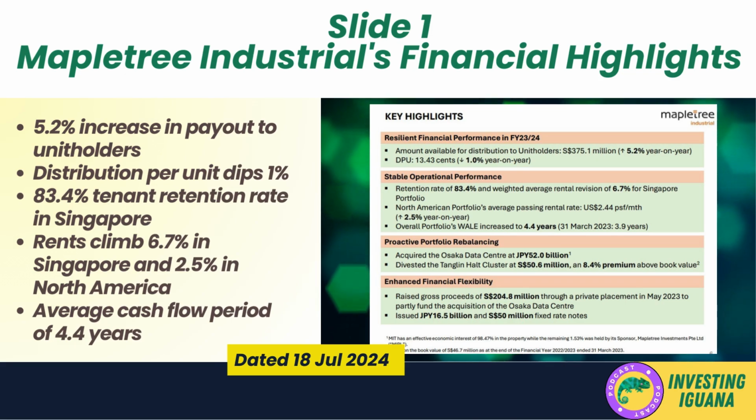Mapletree's been busy shuffling their property deck too. They snagged an Osaka Data Centre for a cool 52 billion Japanese yen. At the same time, they said goodbye to the Tanglin Halt Cluster, pocketing 50.6 million Singapore dollars and scoring an 8.4% premium above its book value. Smart moves, if you ask me.